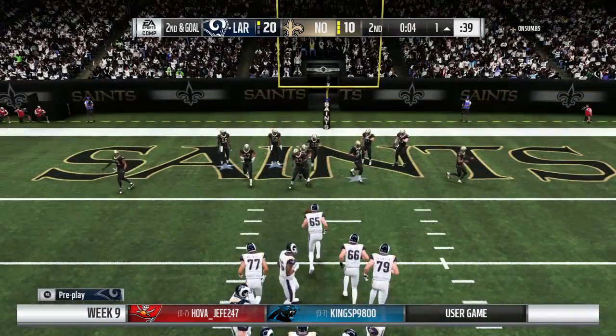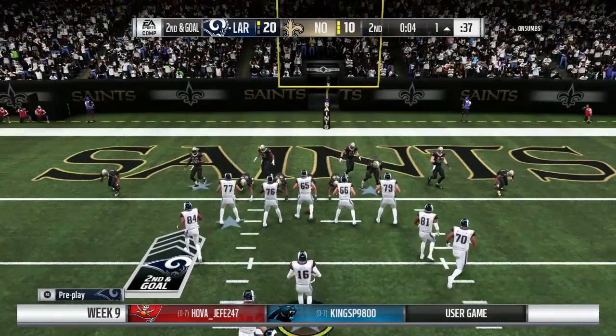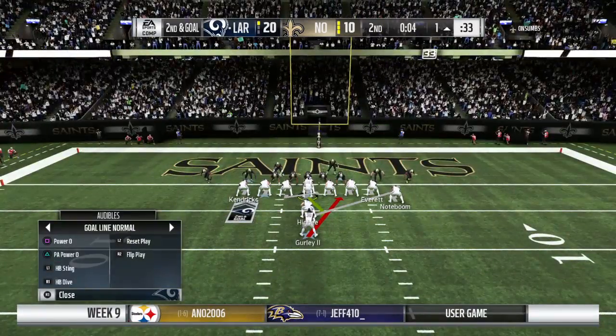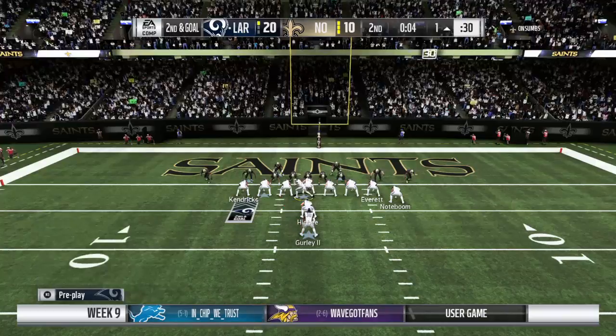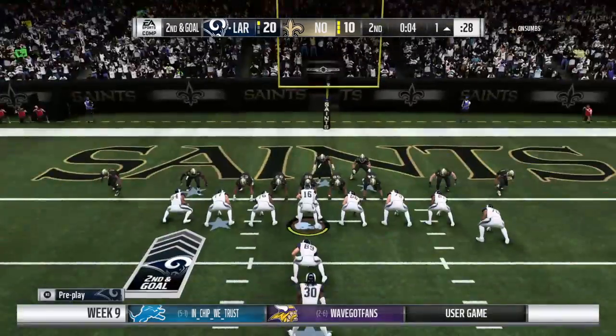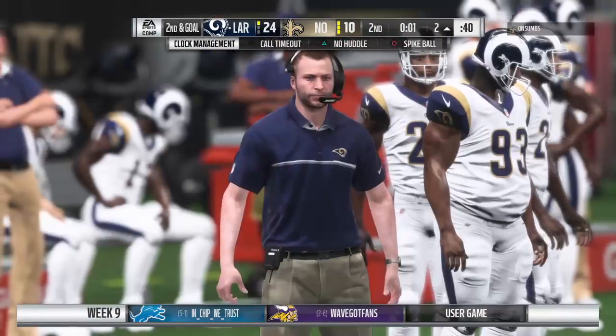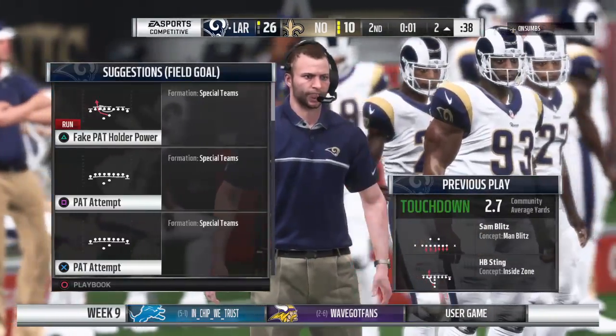Not time enough for a play and then a timeout, you wouldn't think. So with 4 seconds left, they're going for it. Wilson on. They'll try and push it in with Gurley. And he is into the end zone.